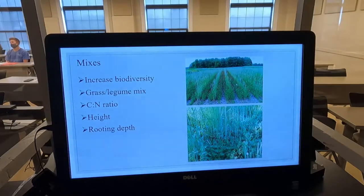So we put legumes in there to offset that carbon to nitrogen ratio, balance that out a little bit, and so now those materials start to decompose a little bit better. So if you're looking at mixes, right off the bat, it might not look like this is a great thing compared to just a hairy vetch or a crimson clover. But don't worry, they're doing a lot of research on it. There are people out there that swear by these things. We're getting that increased biodiversity, a different root system, and different decomposition rates that are putting that organic matter back into the soil.